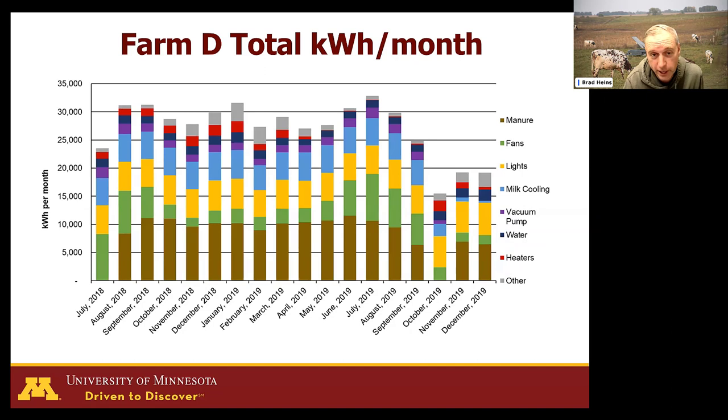This is Farm D, a regular 400 cow freestall barn. In the late summertime, fans and ventilation were the largest consumer. This farm also used a lot of energy for lights. These were non-LED lights, so they used a lot of energy for their lights. And the manure composting system was pretty consistent across time and used about 10,000 kilowatt hours per month. So it is a large consumer of energy on these farms.